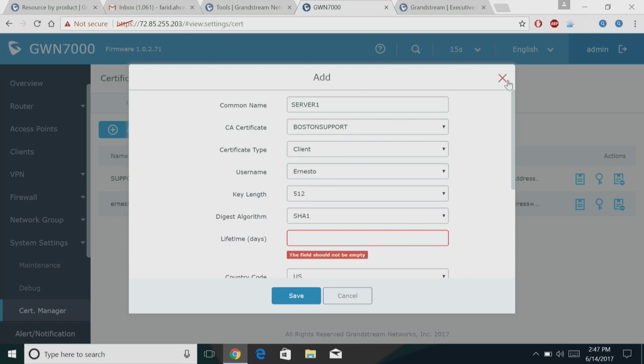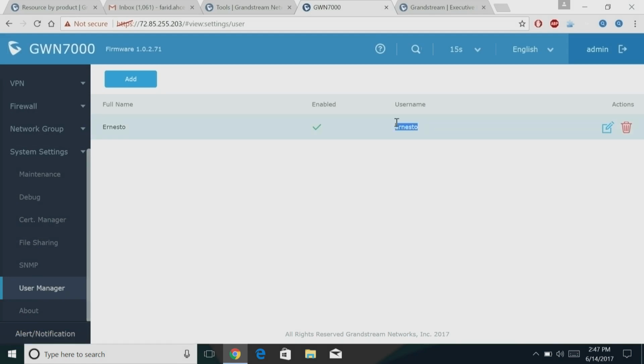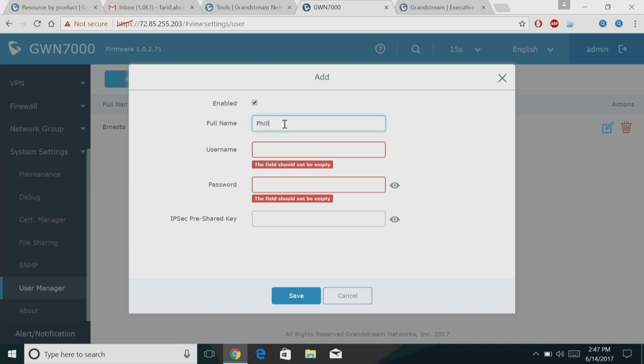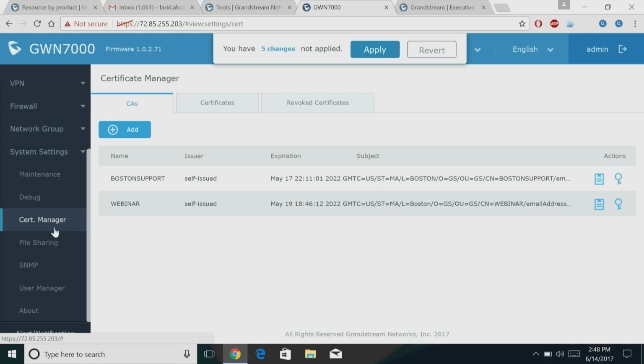If I want to create another one, I have to go to users and create a new user, a new client. So let's go to users. I have Ernesto here. Let's create a new user that's called Phil, username Phil123, password Phil123. This is in case you want to connect with username and password. I guess you can just save. Okay, so now I can go back to my certificate manager and then issue a new certificate for that user.